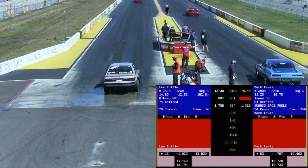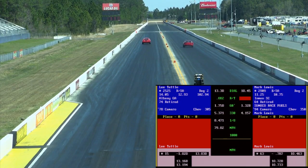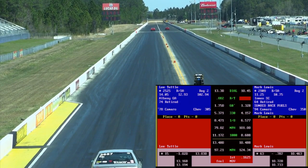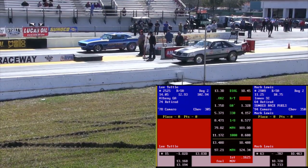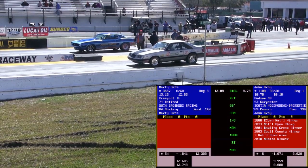No, no, no. You blinked. You flinched. You didn't concentrate. Ugh. Mark Lewis goes 18 on the bad side of the tree. Lee Tuttle got the win with a 002 reaction time and a 13:48 at 97 miles an hour. 10:48 at 124 for Mark. And his Baby Gators is done.